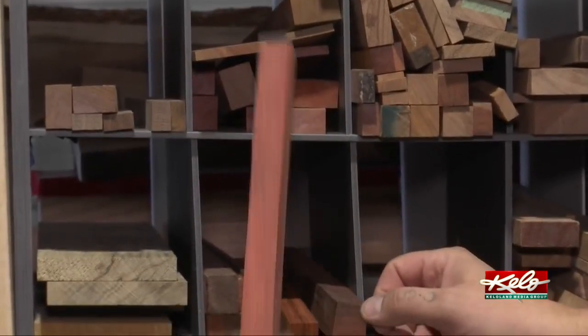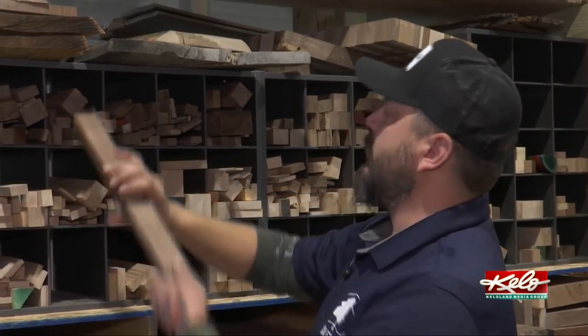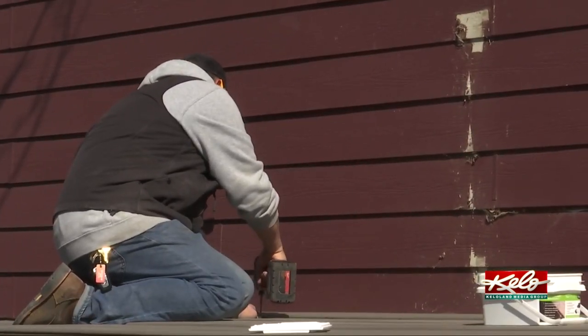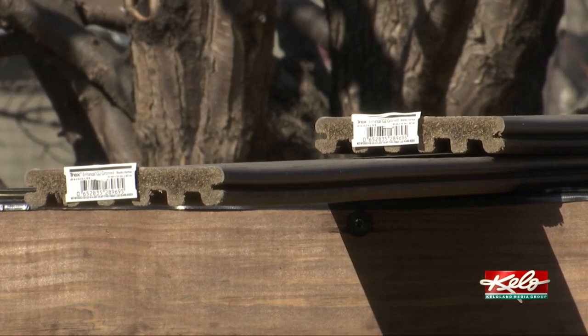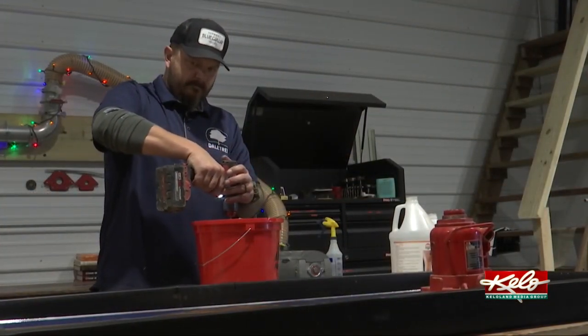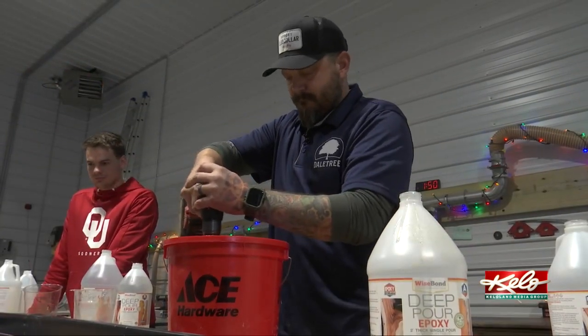Schoffelman says he fell in love with woodworking in shop class in high school, and he's been lucky to make a career out of it. This mild winter has proven to be a mixed blessing. The deck building business is better than ever, and his creative time in the workshop, well, that may have to wait until next winter. With Eye on Kettleland, I'm Tom Hansen.